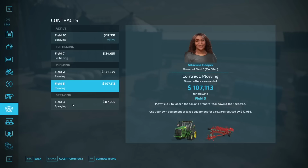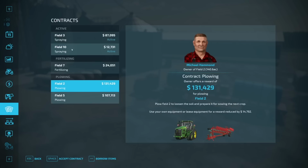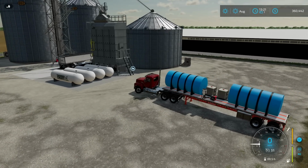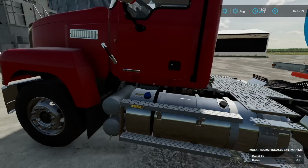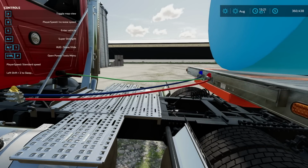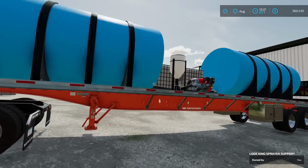So I'm going to take contract 10 and contract 3. We're going to do a little bit of spraying. I think to start out with, we'll probably hit the smaller field just to get our feet wet, and then we'll jump into that larger field. But before we get started, we're going to go ahead and get this all set up, get our hoses attached. Everything's all set up and good to go.